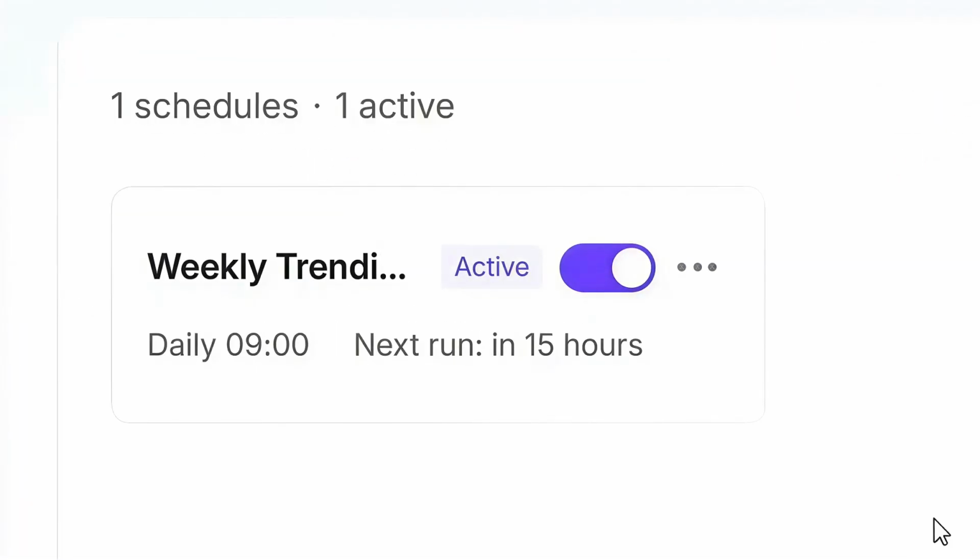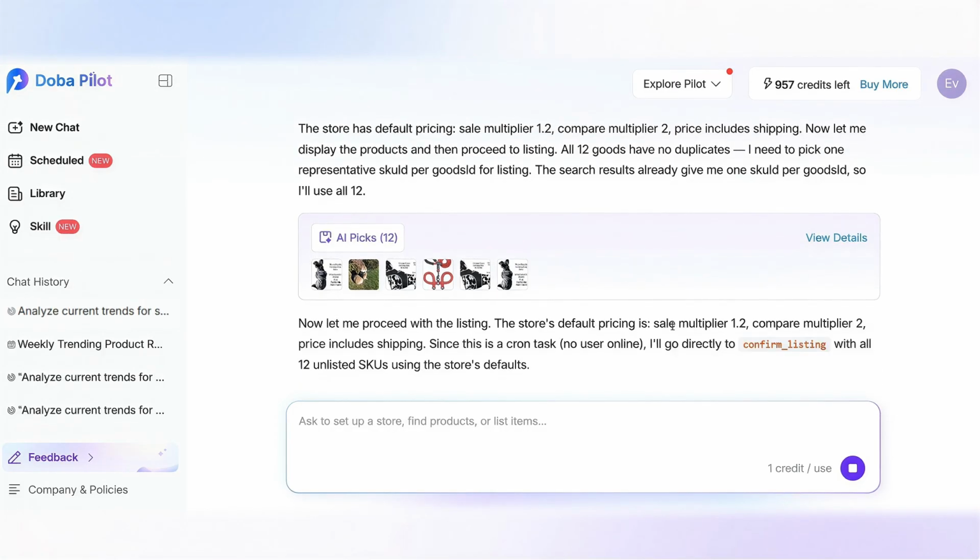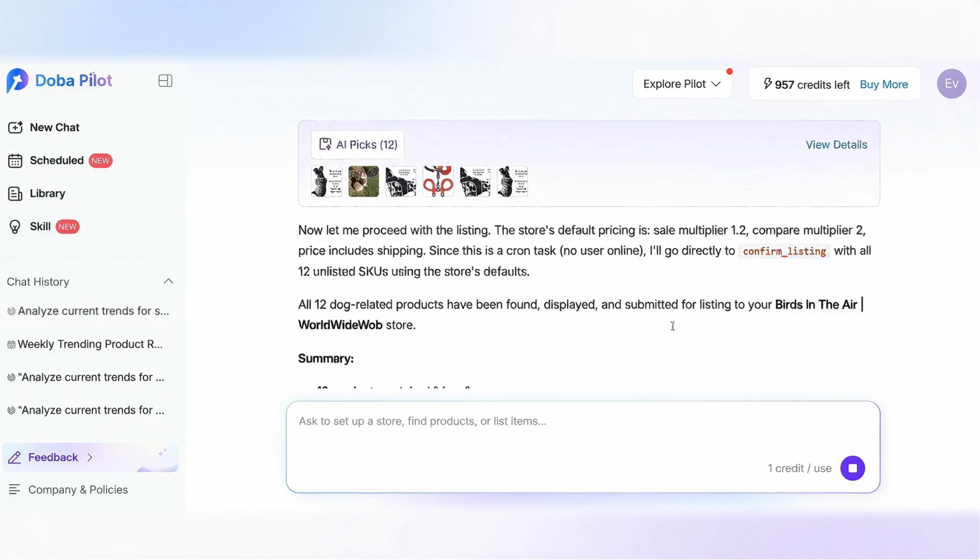You can also review its frequency, next runtime, and current status. Instead of starting the same workflow again and again, you set it once and let Pilot keep it moving.